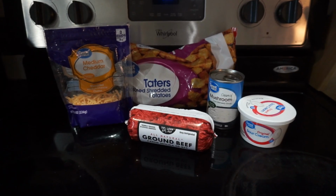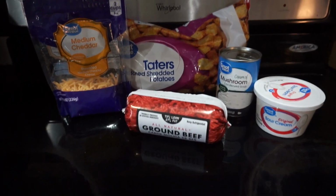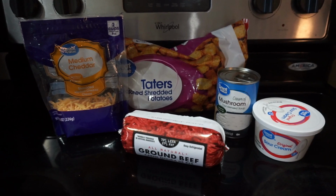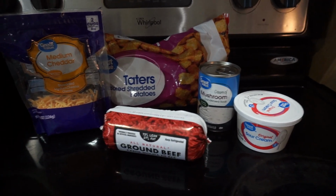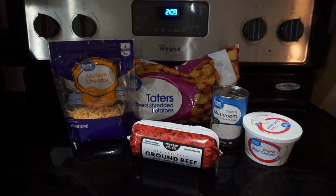And this is like a casserole. I call it tater tot bake. So basically ground beef, and then we mix that with some cream of mushroom, sour cream, and tater tot. We layer it with tater tots and then put some cheese on top. So this is just an easy casserole.